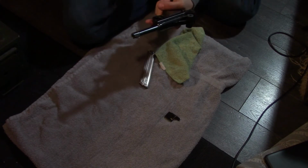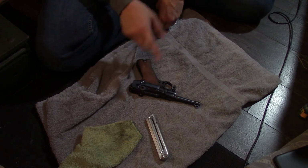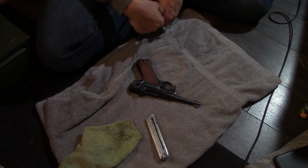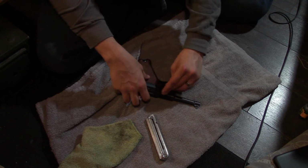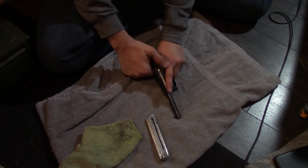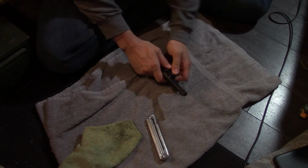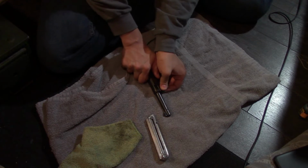See, then the gun won't operate. Okay, finally got it in place. So now let's finish it up. Make sure you put in your piece like this. Now what you're going to have to do is make sure there's a slight bit of tension on it, otherwise it won't go in. Yeah, this is going to be the problematic part.